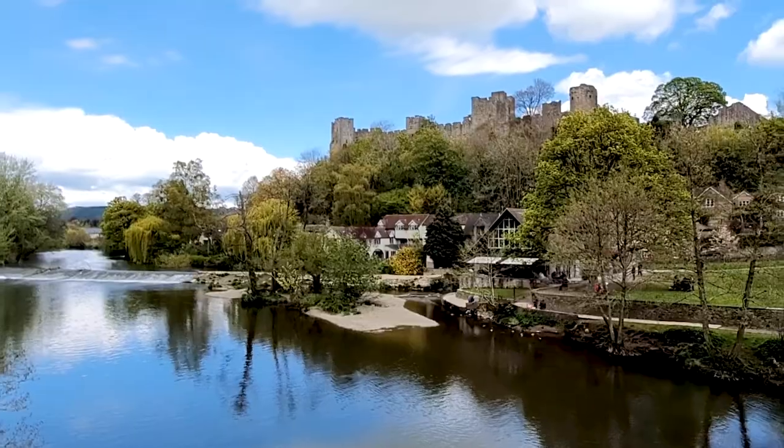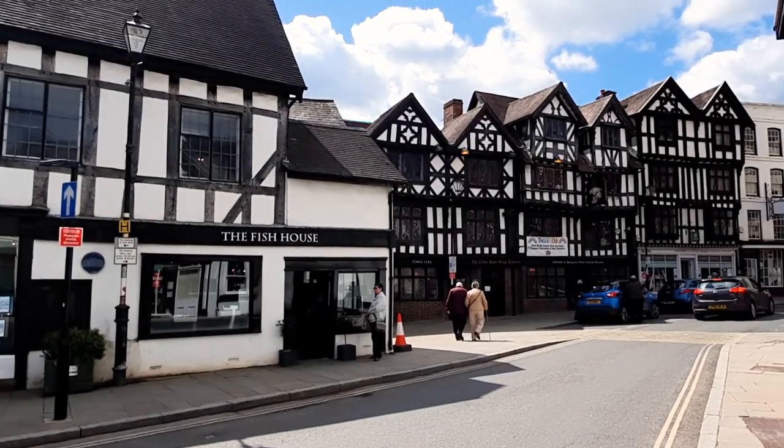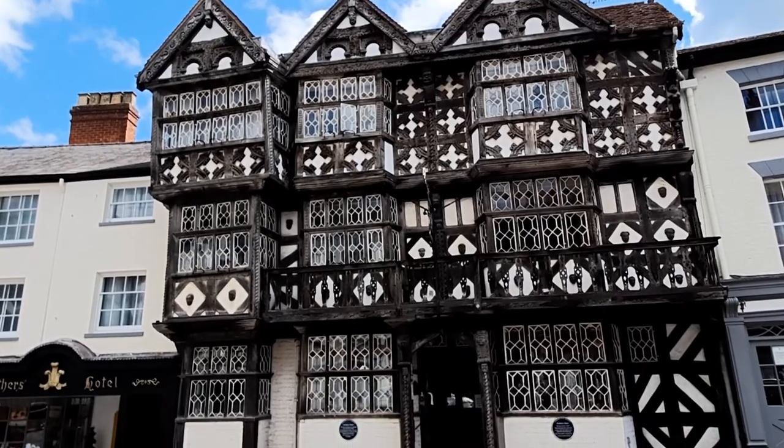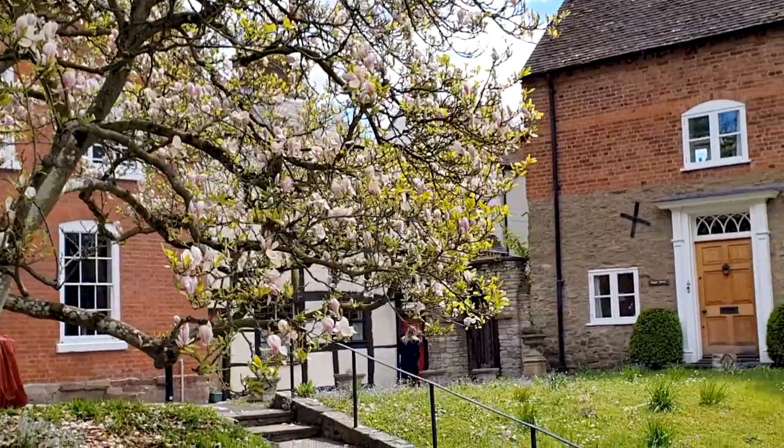How's your day out been? It's been really good. Definitely recommend coming to Ludlow. It's been really interesting. There's a lot of history here. Obviously, it's beautiful, as you can see behind us. Loads of beautiful architecture, as well as the castle. The houses are absolutely stunning. Loads of Tudor beam type houses.